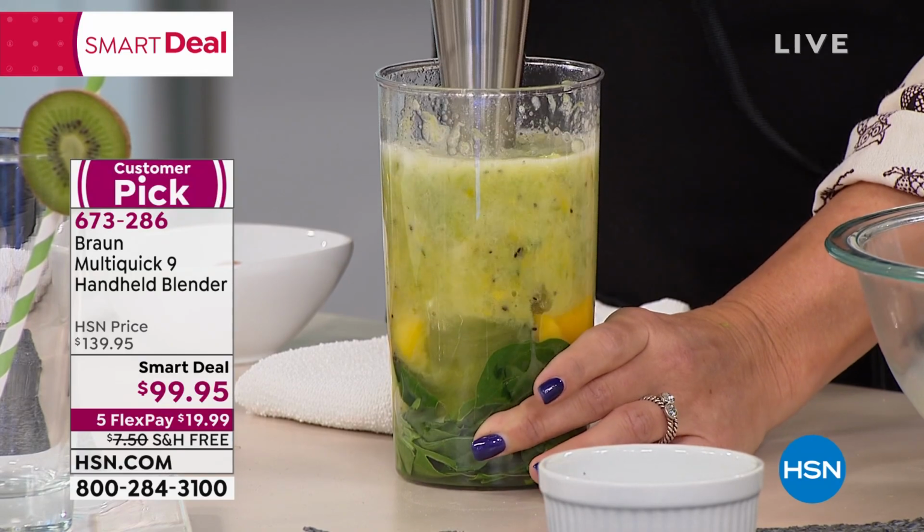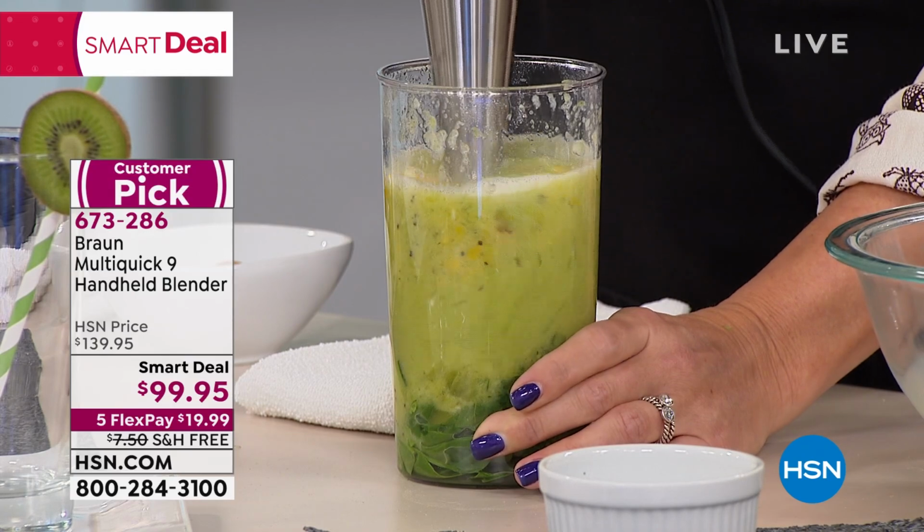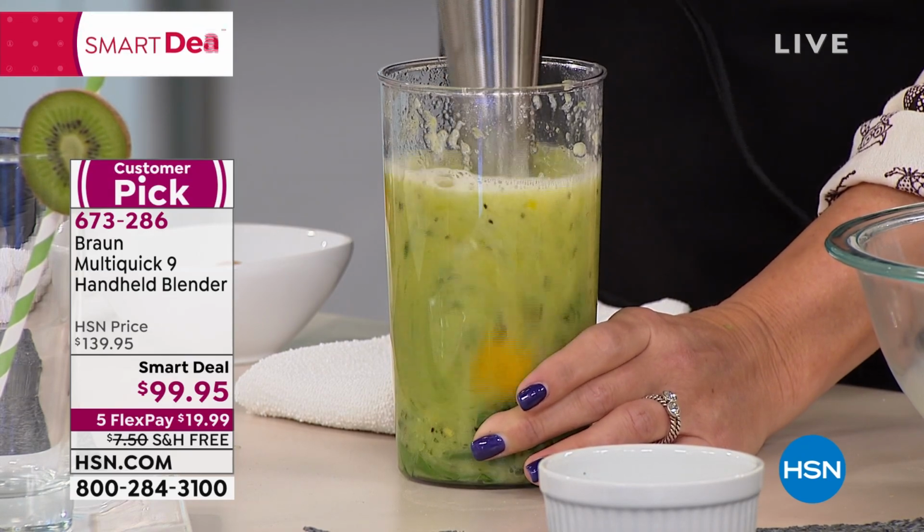If you're someone who loves to make those healthy smoothies in the morning, I love that it can save you a step because it's practically replacing the blender. You don't have to get a blender dirty. You don't have to wash all the parts of your blender.